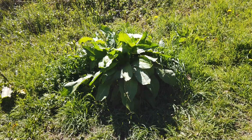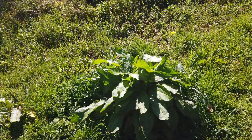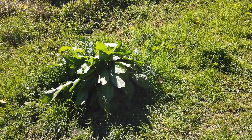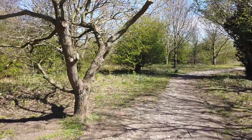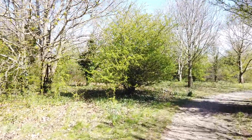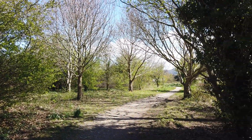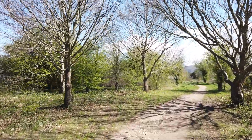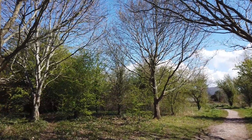Check out this massive dockleaf plant. That's quite big. Good one to rub on your skin if you get nettle stings. It works somehow, even if it's only placebo effect. I don't know if you can see him, but underneath that hawthorn there's a male wood pigeon bobbing around looking for scraps. And over there, near the path, a little grey squirrel got something in his mouth. And he's going to the safety of the trees to eat it, I guess.